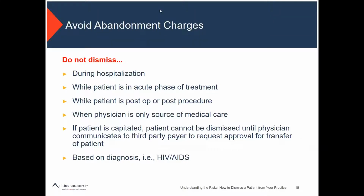Also, based upon the diagnosis, you cannot discharge a patient in any manner that would violate federal law. For example, anything that would be in violation of HIV or AIDS, showing that you were discriminating against them, anything having to do with the Americans with Disabilities Act. But if you have questions about that, you can call your TDC risk manager and get some guidance about how to deal with some of those issues. And they can be very sticky, but ordinarily when there's a dismissal and it's properly documented, that tends to be the end of the situation.